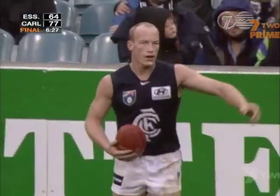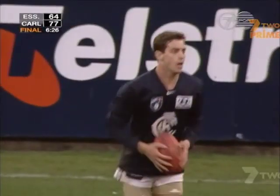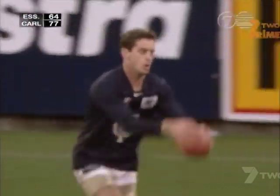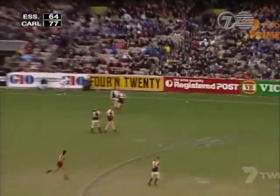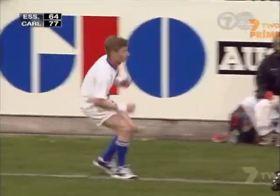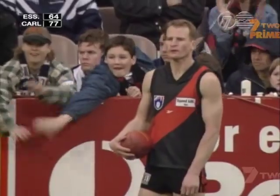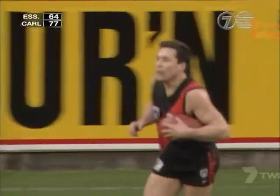McKay to bring it in. So all the momentum in the Bombers, it should well have resulted in a goal. 6.5 minutes left. 64 plays, 77. Carlton leads, and that too has gone out on the full. What was that? Well, it was anything but pretty. Wellman popped a heavy one earlier in the match, but is okay. Goes short to O'Donnell.